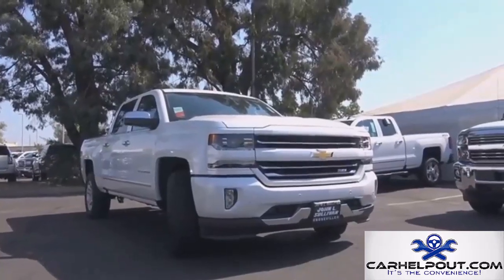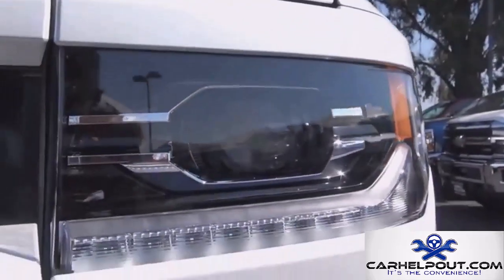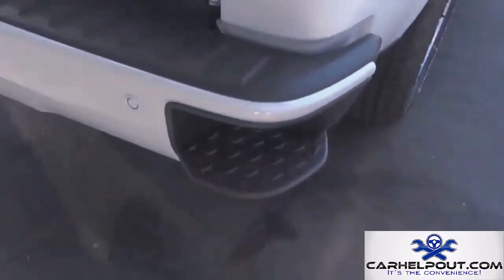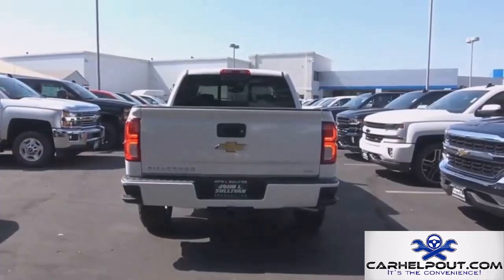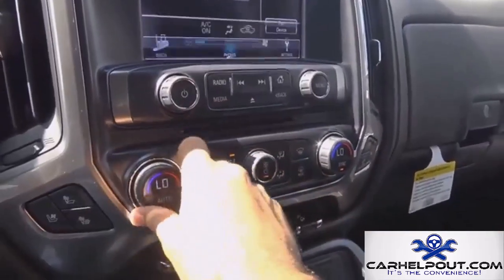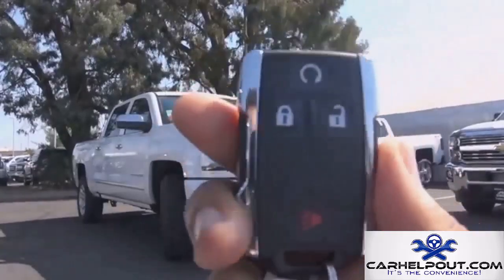For diesel power, there's a 6.6-liter Duramax turbo diesel V8 available in the Sierra HD. These trucks are packed with features like the available corner step rear bumper and the easy lift and lower tailgate. The Silverado and Sierra offer a variety of bed lengths and cab configurations. Inside, you'll find a comfortable and spacious cabin with available features like leather upholstery, heated and cooled seats, and a touchscreen infotainment system with Apple CarPlay and Android Auto. These trucks are perfect for both work and play.